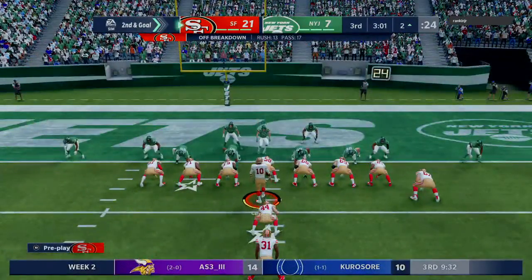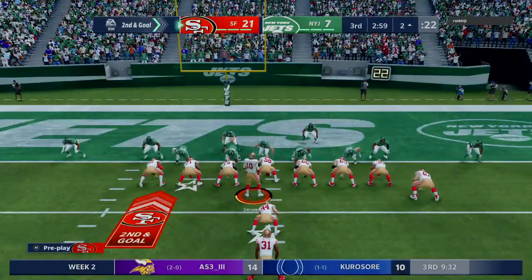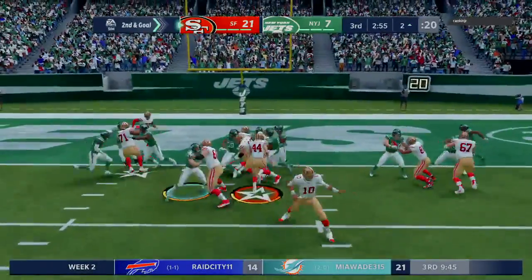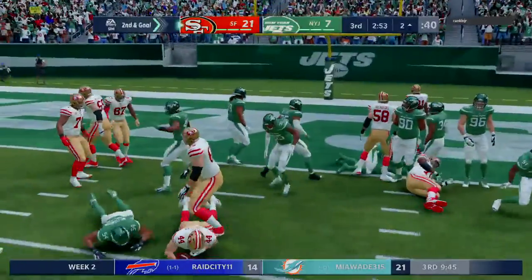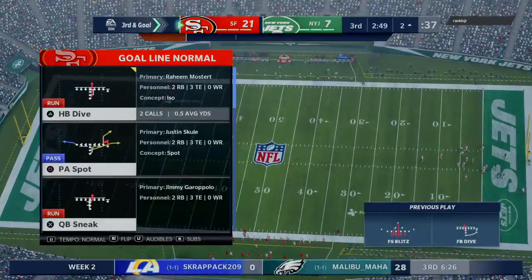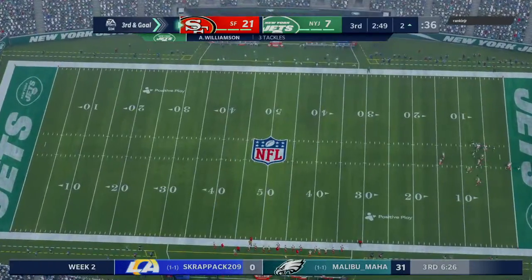More muscle up front for this 2nd and 2. They've got 3 tight ends out there. They'll give to the big fullback, use check. And I think they stopped him again. They did, at the 1-yard line. No gain on the play there.